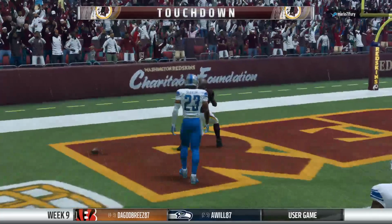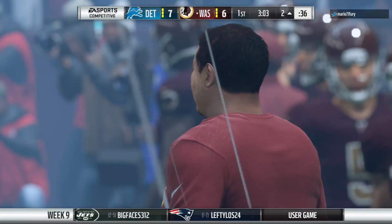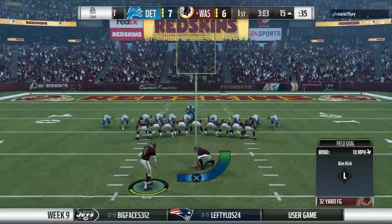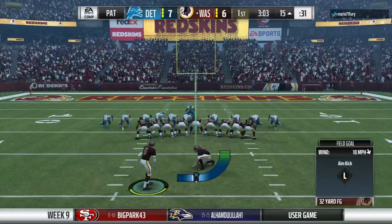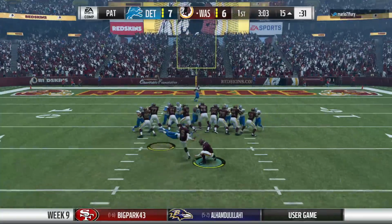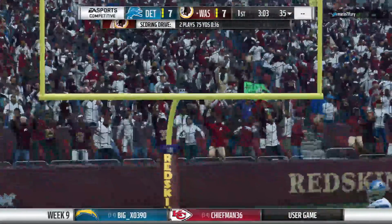Touchdown, Washington! Keith Marshall with touchdown number 20 on the year. And the Redskins are an extra point away from tying this thing up. First quarter touchdown run. Remember, this is coming on the heels of his NFC Offensive Player of the Week performance that was so great last week.